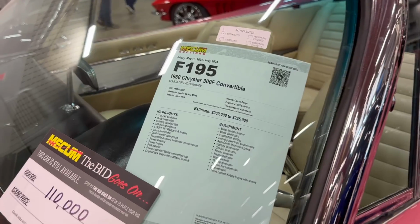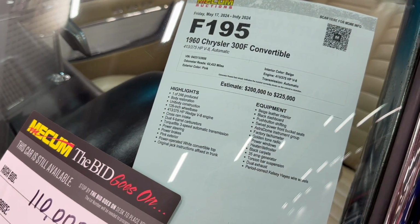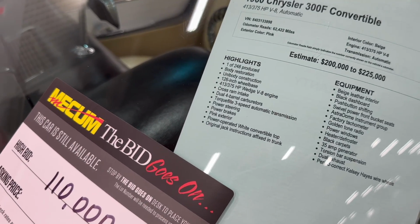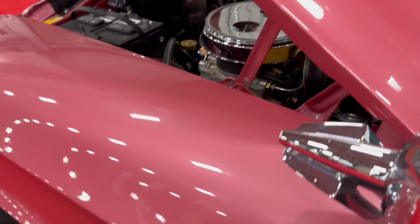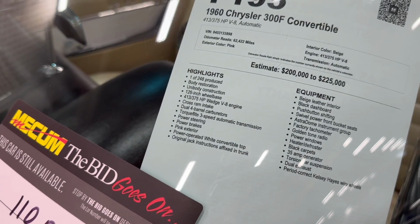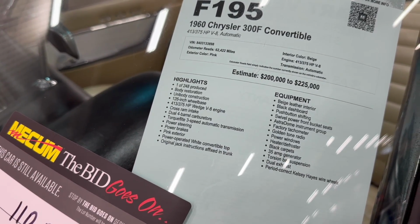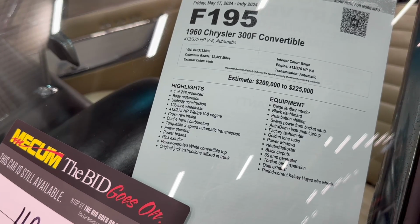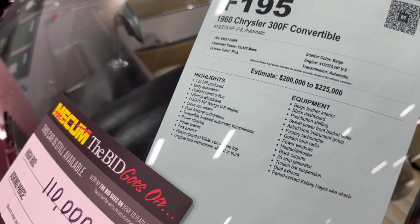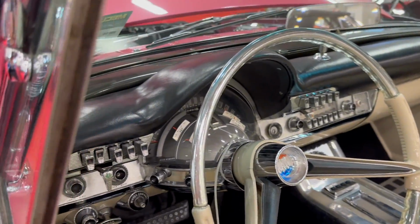So this is a 1960 Chrysler 300F convertible. I honestly don't know what the F means. 1 of 248 produced. Although this paint is too nice, it has quite the speckle in it. Body restoration, yep, unibody construction. Looks like cross ram intake, dual 4-barrel carburetors. There are 2 carburetors under there. 3-speed auto transmission. Pretty fascinating, that's for sure.